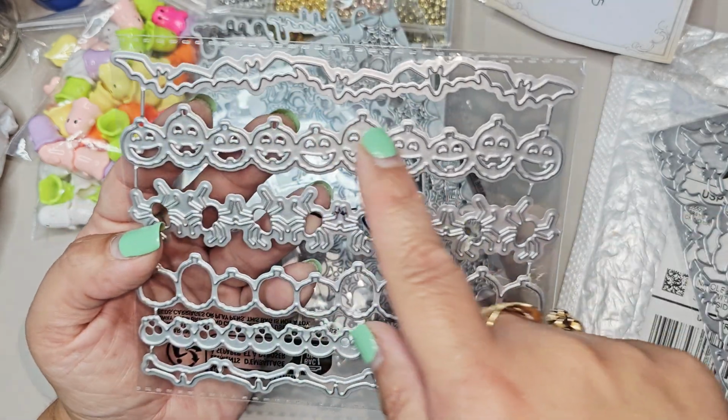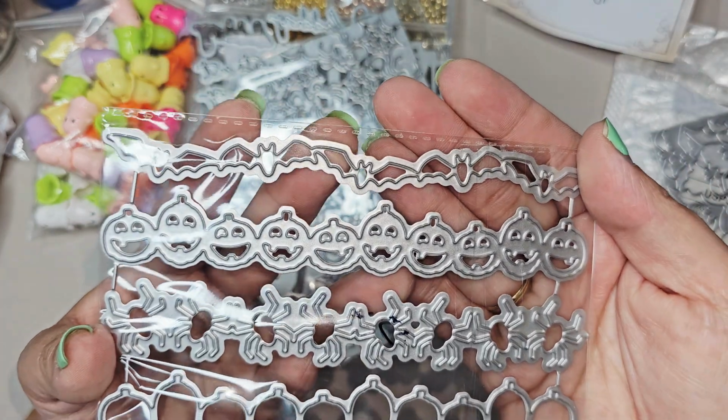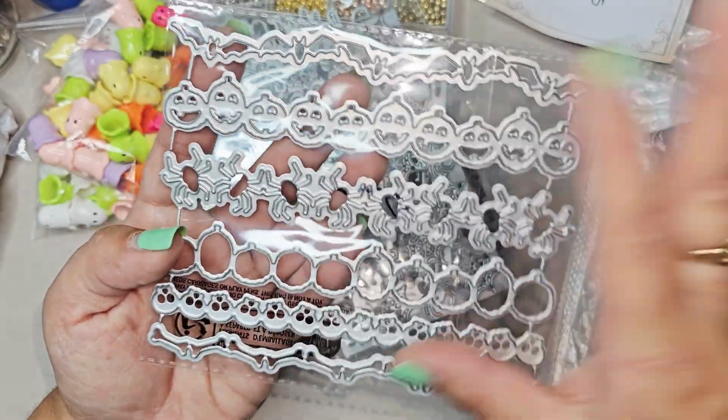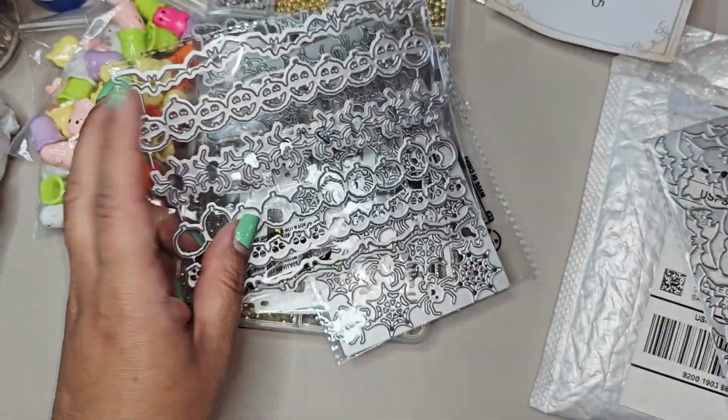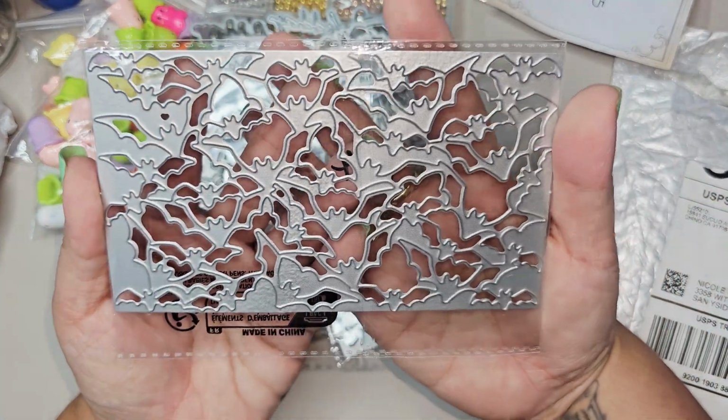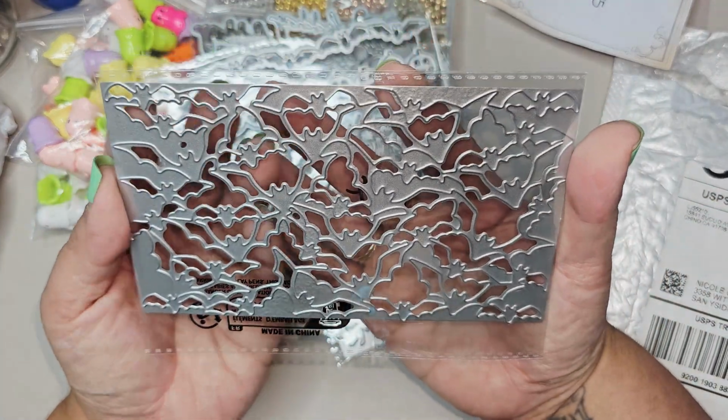And then we have bats up here, which I love using bats for Halloween. Bat skulls and ghosts and spiders. Love that. So that was really fun. And then this is like that spider background, but with bats. Like I said, I love bats.